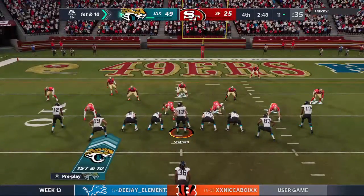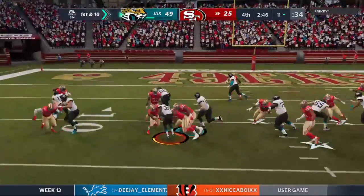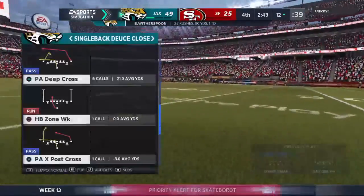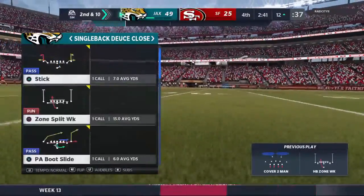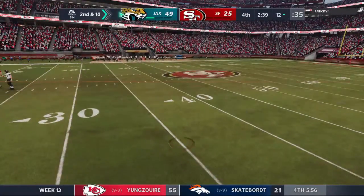Plays like that, why he's number 4 in the league in terms of receiving yardage. Able to make adjustments all along the way. Doesn't matter where he lines up, where he releases from. Working his way into the secondary, figures out defenses and finds weak spots in order to get open.